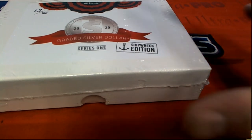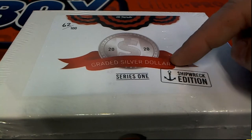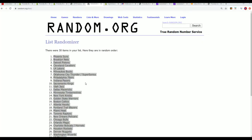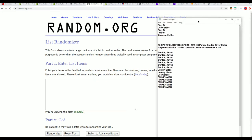All right, it's going to be a gold coin, it's going to be a shipwreck coin, or it's going to be a silver dollar. But either way, somebody's going to be coming away with something really nice. I hope we hit one of the big ones this time around. We're looking for big hits to come out of here.